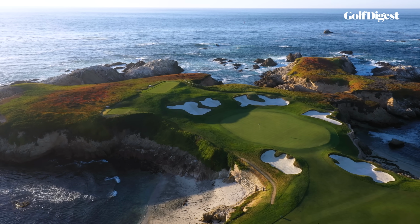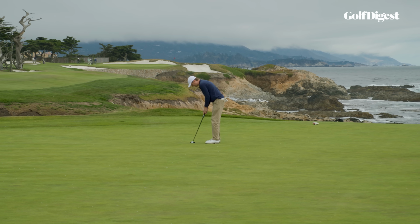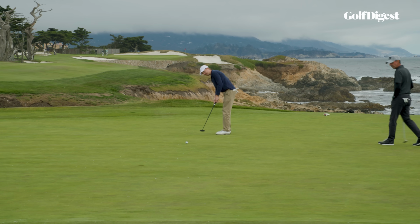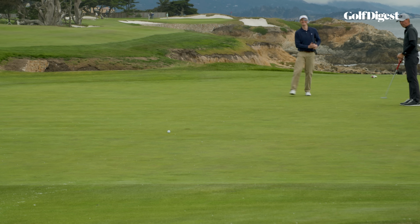But within the oval shape are all kinds of subtle twists and turns that can make balls do unexpected things. The green also putts a little different than the others at Cypress Point, since the Poa annua grass on it is growing under some, shall we say, unusual conditions. That's what happens when you put a green on, essentially, an island in the sea. It evolves its own distinct character.